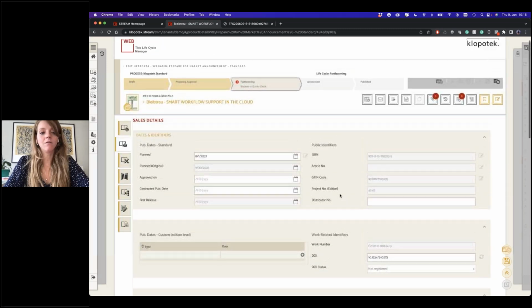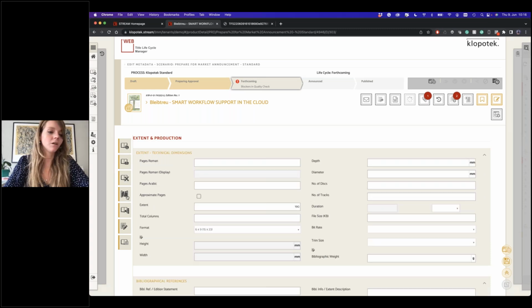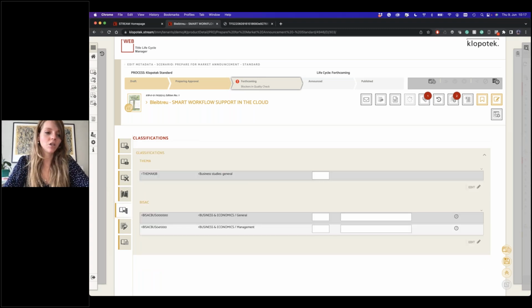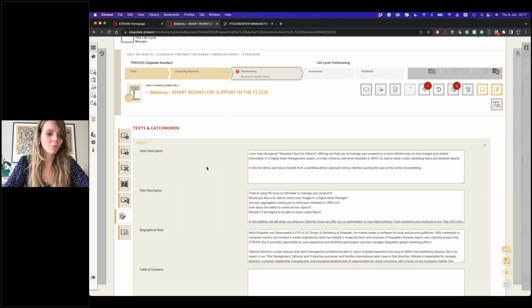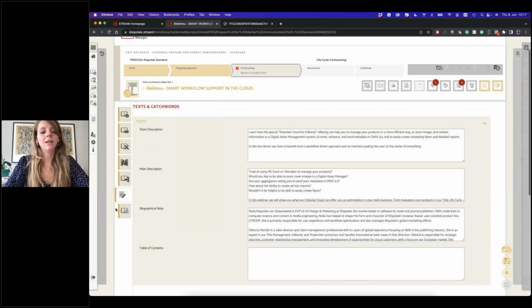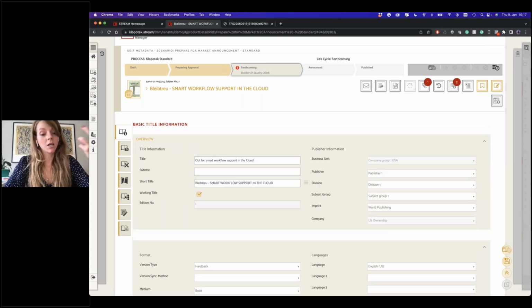So we have a lot more metadata information, from sales over extent information, over if it is belonging to a series or set. You can set this here. You can obviously manage your classification. Additionally, we now have a lot more blurb text available, from short description, main description, table of contents. You can define catchwords, and so on. And then, yes, we also still have the estimation data in. So the UI matured a lot with going into the next step, and that's the process of the further on.